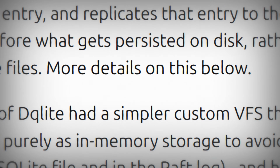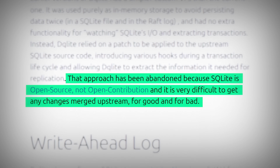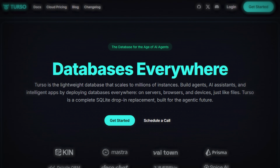One project called dqlite tried to contribute replication code directly to SQLite. The answer was just no, not going to happen. Glauber Costa had seen what he called a pile of bodies, people who tried to contribute to SQLite and failed. Costa was the CEO of a startup called Turso.